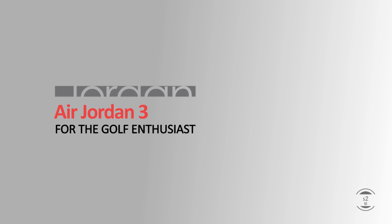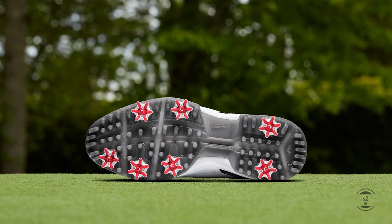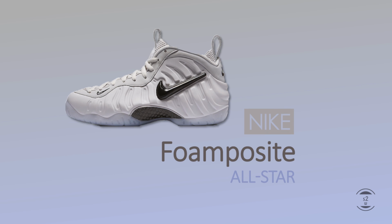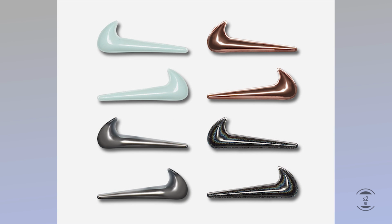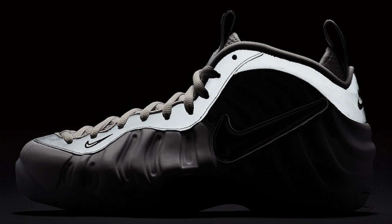The Air Jordan 3 Golf White Cement is also coming out on the 16th, and quickly going over it is basically a white cement 3 color scheme with golf cleats as the outsole. This shoe is for the golf enthusiast who wants to play golf and flex on others with a Jordan, I suppose. Also, Nike is launching the Air Foamposite Pro AllStar, which is almost like the 90-10 collection. This model sports a detachable Nike swoosh with several other ones that you can swap out with, including one that is glow in the dark. Some parts of the upper of this sneaker is also 3M as well, so for those who are looking to rock a bright reflective shoe, this is a great option.